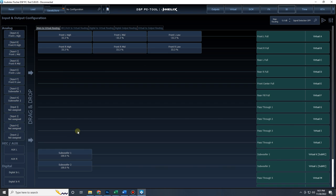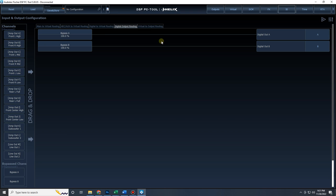But let's say we're doing a car where we're using the high level signal from after the factory amplifier. We're using Bluetooth, one of their Bluetooth cards. So we're using an auxiliary input as well. And then we're also running a digital audio player, running optical in. So we have our main to virtual routing, which is what we're just setting up. Then we have our auxiliary to virtual routing. Then we have our digital to virtual routing. Then we have our digital output routing. This I'm not going to go over right now because again, it's a very rare case where you'll be using this. And then we also have our virtual to output routing.